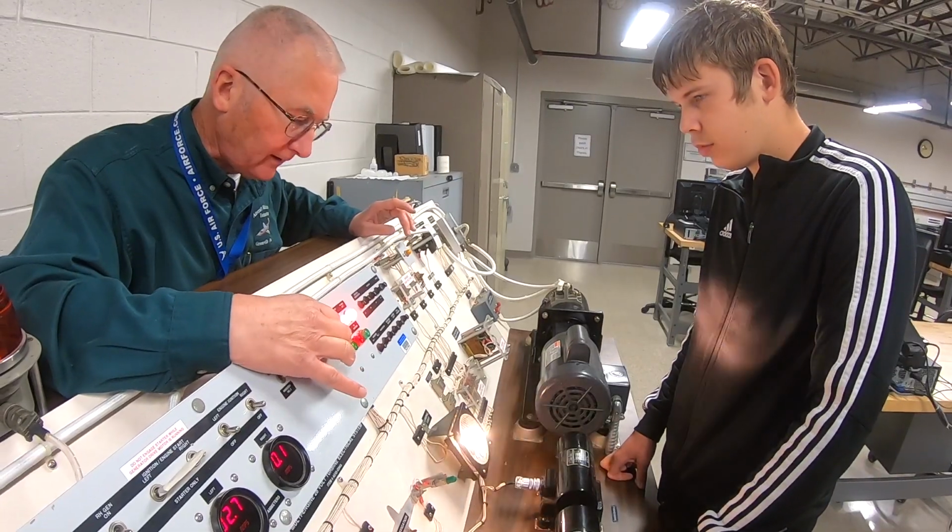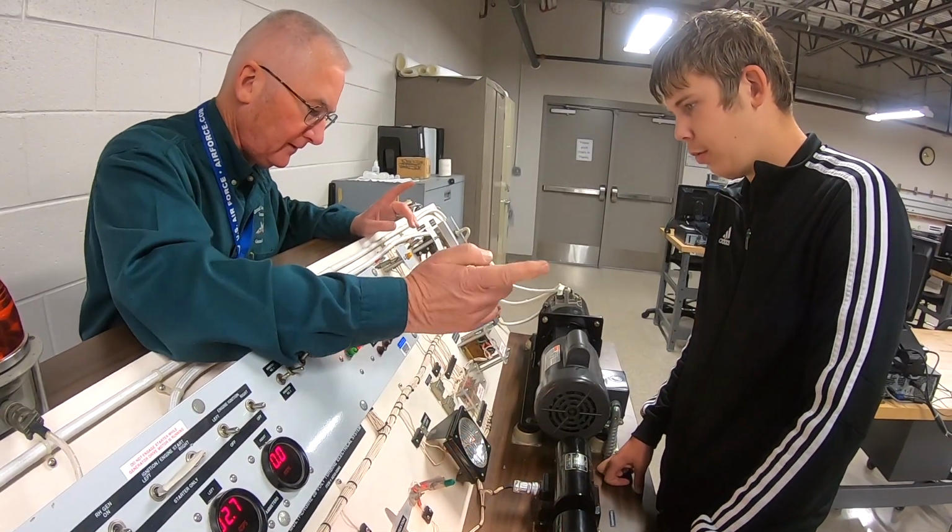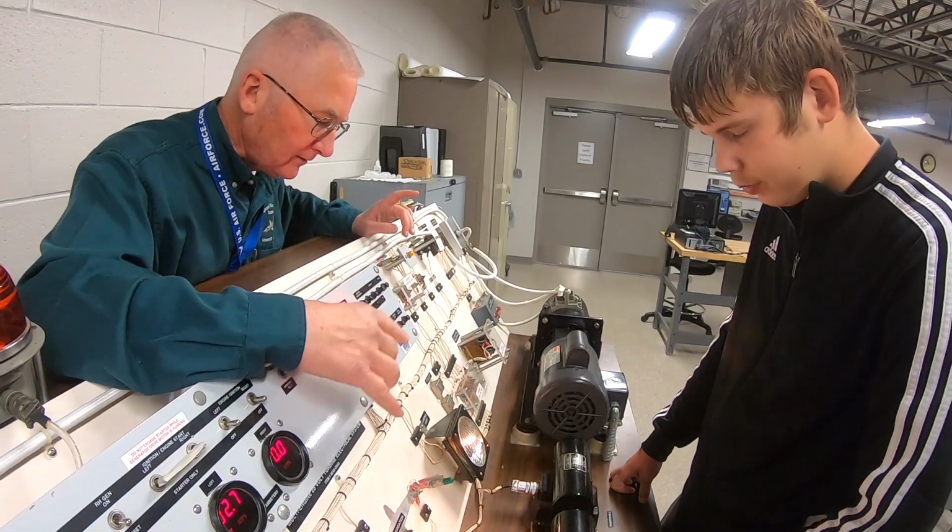We'll start off with the navigation light. You turn your landing light on, pull the breaker. No power. No power. It's a big benefit. It puts me 2 years ahead of anyone else that wants to go into the aircraft maintenance field.